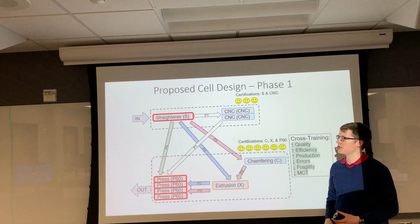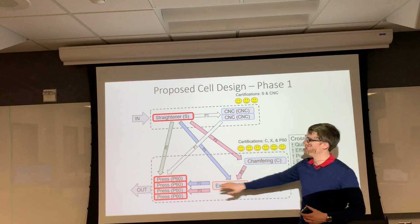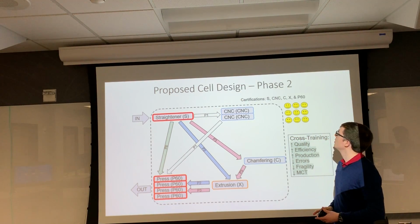And then lastly, physically speaking, you want to orient your cell in a U shape, so you have parts coming in, and then rotating through, and then leaving. And then let's go to phase 2.